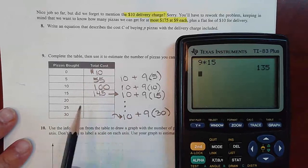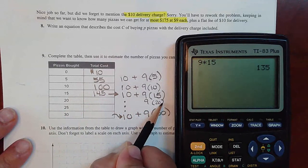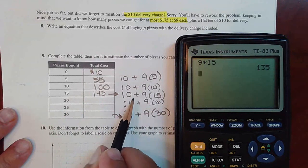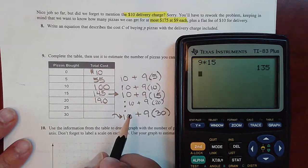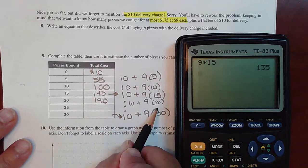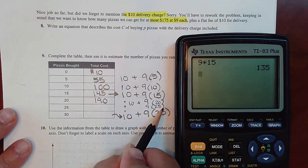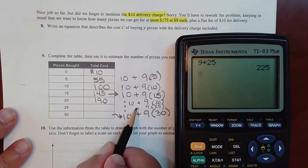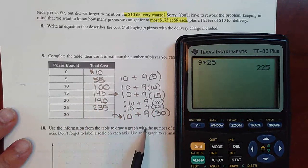And the next answer after that was 9 times 20 pizzas, which was the 180 plus 10, which is 190. Then the next one was 9 times 25, which is the 225 plus the 10 is 235. And then this last one, 9 times 30 is 270. 270 plus 10, 280.